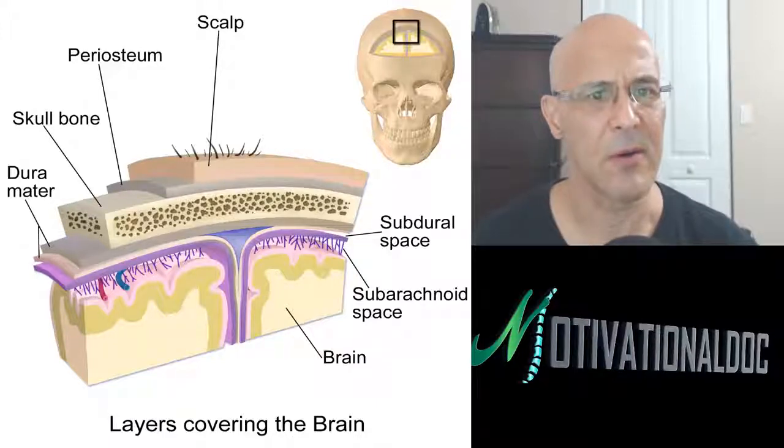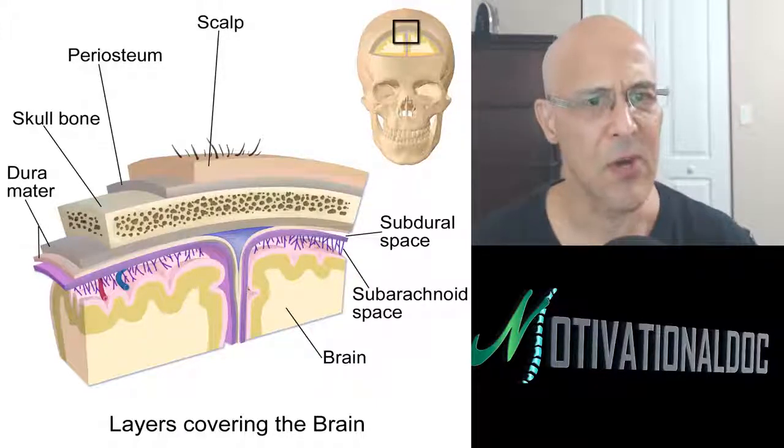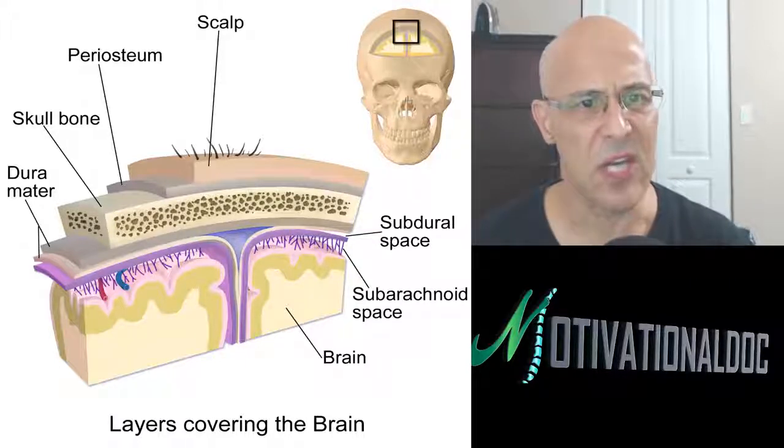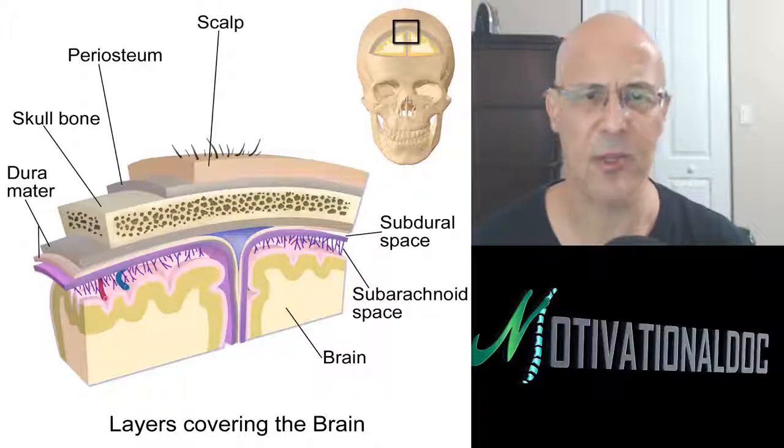Then you have the dura mater. And then you look at the end of the dura mater, you have the arachnoid and the pia mater underneath there, but you can see it covers the brain. Those are the layers of the brain.